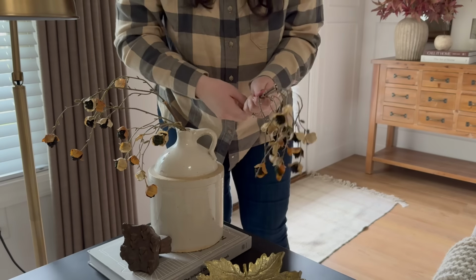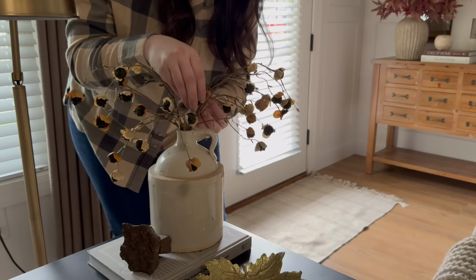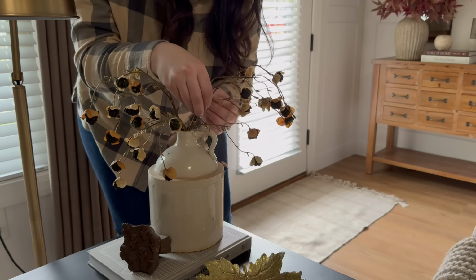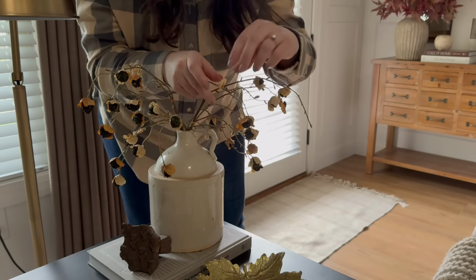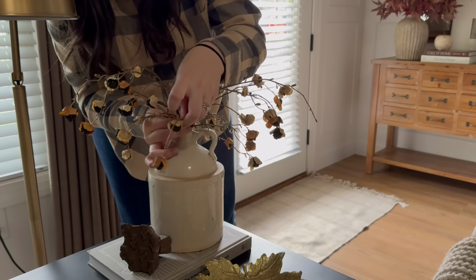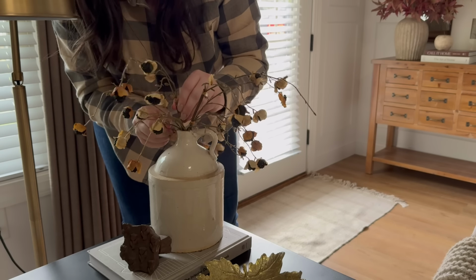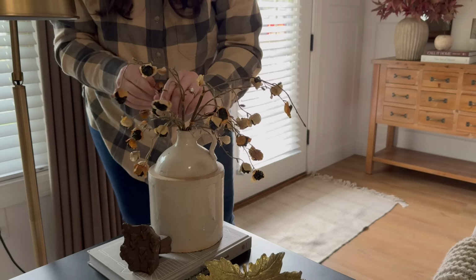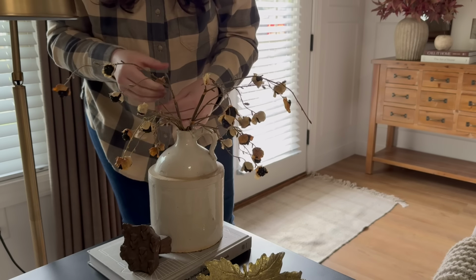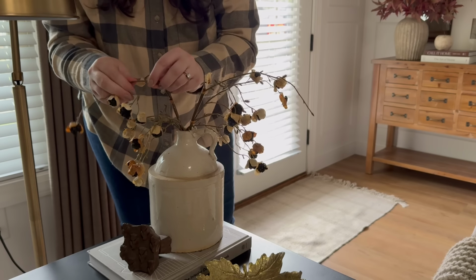the importance of taking the time to adequately fluff and bend around your faux stems. That is the key difference in making your arrangements look that much more curated and high-end versus something that you just picked off of your local store and just plopped in a vase. It makes such a difference and impact to bend them around and give them a more natural appearance in your spaces.